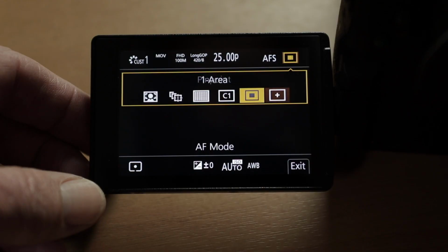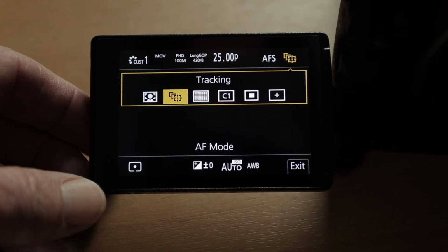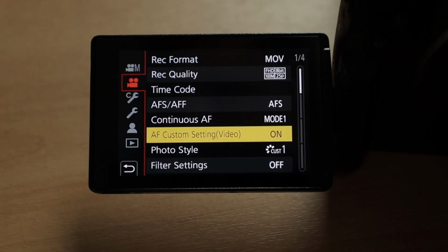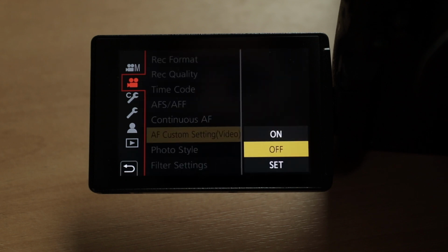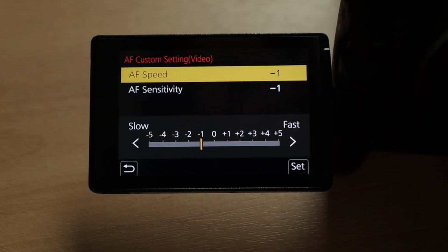Now most of these tests were done on the GH5 and I used the face detect autofocus setting. I also tweaked the AF custom setting in the menu to AF speed -1 and AF sensitivity -1, which is what I'd been using previously. I didn't notice much of a difference when I was testing it, but I've left it at -1 and -1 because that's what I've used predominantly on this camera, or previously on this camera.